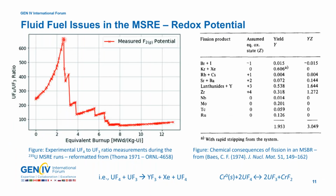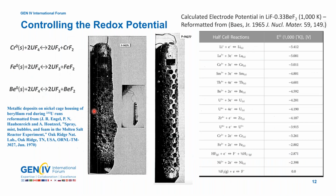So these steps here, these giant decreases here, are when they would insert beryllium rods into the salt, and then they are actively reducing that UF4 to UF3 ratio. So there's a lot of different options of how you might want to control this. This is just one of the options of controlling the redox potential, but it's really based upon the thermodynamics and the thermochemical aspect of the composition of your fuel salts.